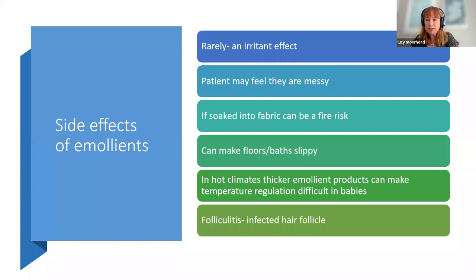And finally, which I guess is more of an issue for you guys, if emollients are being used in a hotter climate, thicker emollients can make temperature regulation difficult for babies.